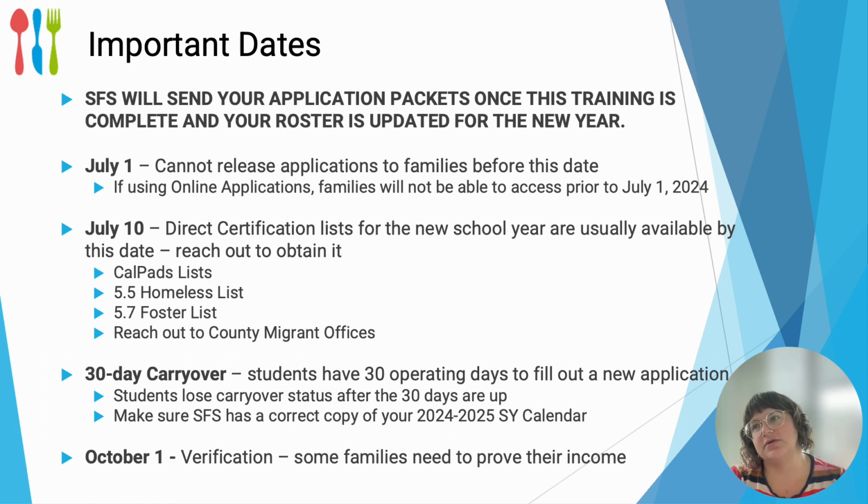The other thing is that we can't release the applications to families prior to July 1st every summer. So that's another date. You don't want to share the application before July 1st. And if your school uses online applications, those will become available on July 1st.